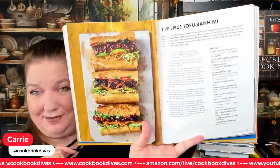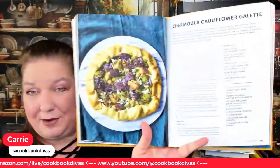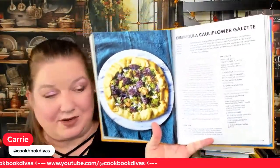Five-spice tofu banh mi. That's pretty. This is chermoula cauliflower galette. You guys know I love galettes. I'm always raving about them.